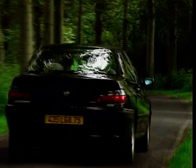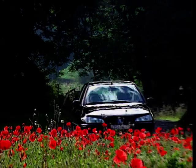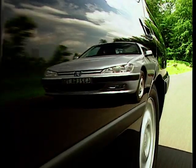When you get behind the wheel and enjoy sure-footed handling and a serene ride, you realise the chassis of the 406 is absolutely brilliant. The engine choice is also good, but avoid the base diesel if you want to get anywhere fast.